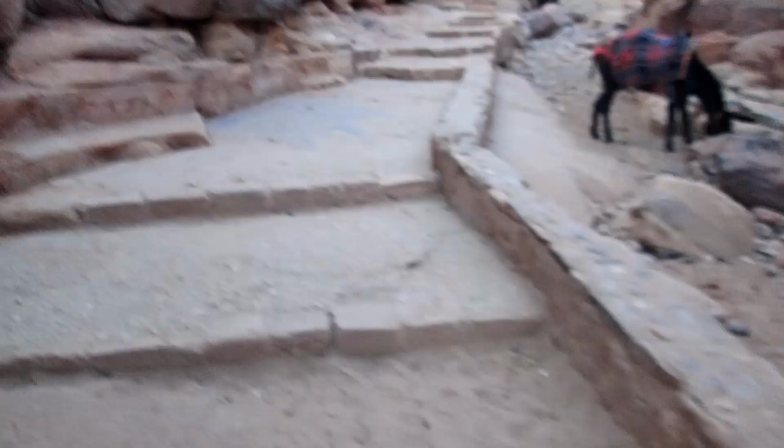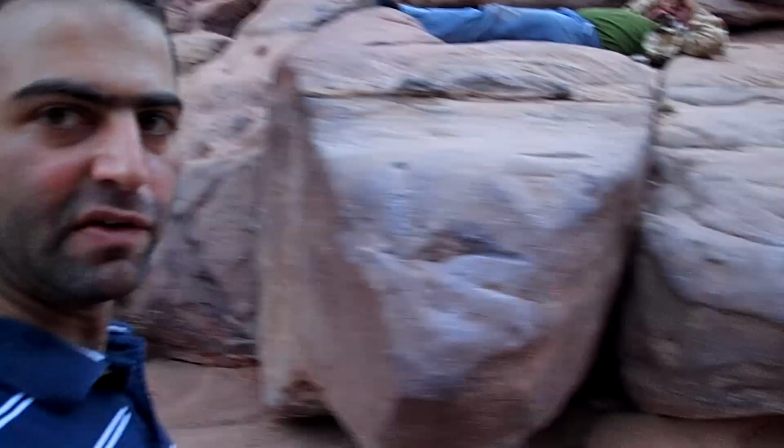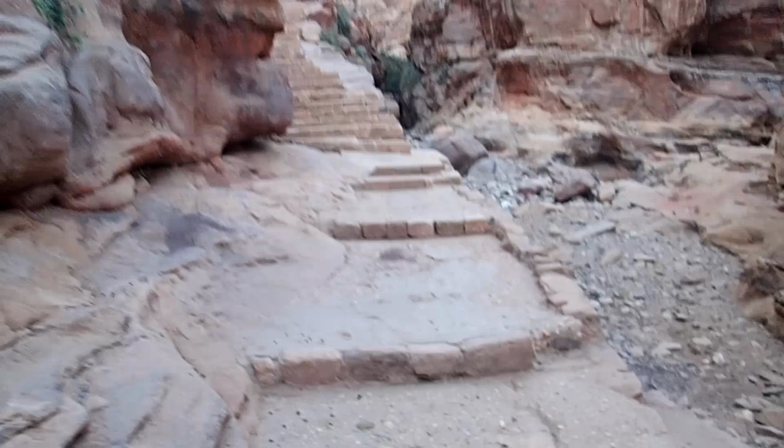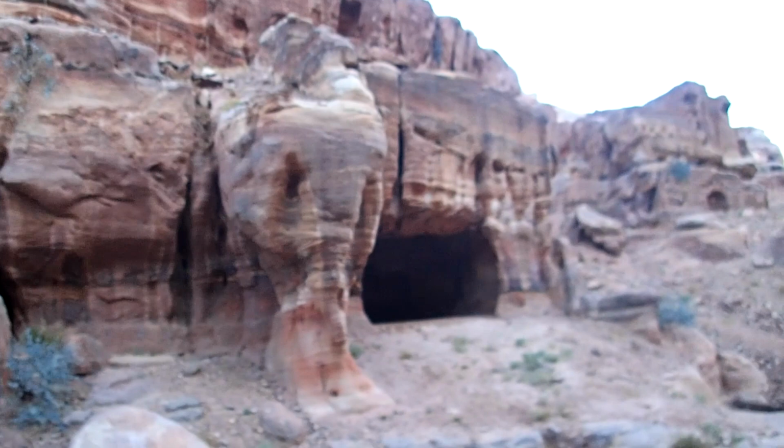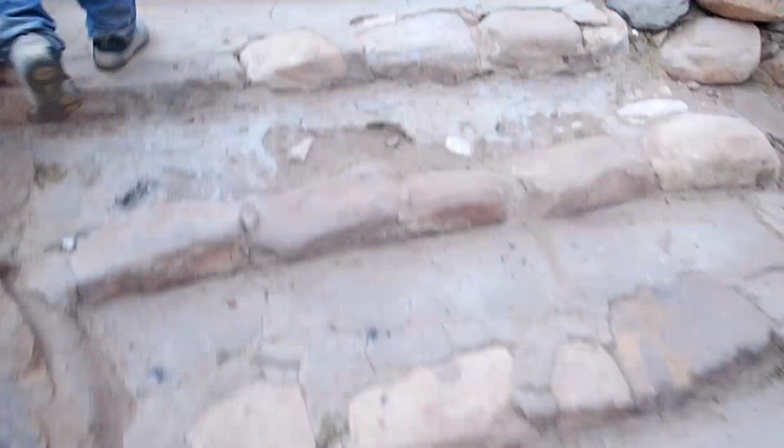These are the steps. It is, I think, about 1 kilometer of stairs. There are 800 steps, and there's a lot of walking. So on our way to the monastery on these steps, we saw one face of the elephant carved in the mountain.